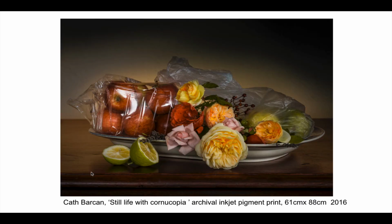Natura morta, which translates as dead nature, is the name the French gave to the still life form in the late 1800s. I'll finish this presentation with this image from 2016, composed to loosely allude to a horn of plenty, as it brings together some of my overarching conceptual concerns.